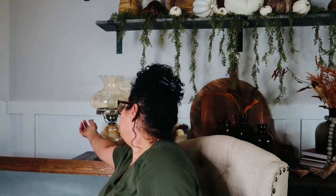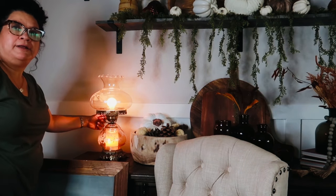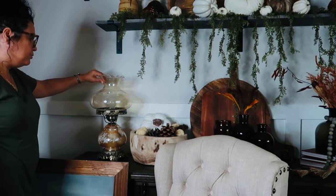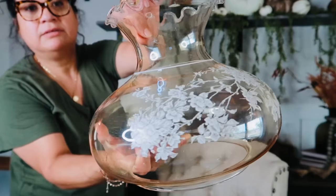The lamp that you see behind me is gorgeous. I got it for $24.99 plus 20% off, and I absolutely love it. Let me show you what it does. Turn on like that, or you can have them both on, and then turn them both off. It's gorgeous. The top does come off. It is vintage. Look at this.